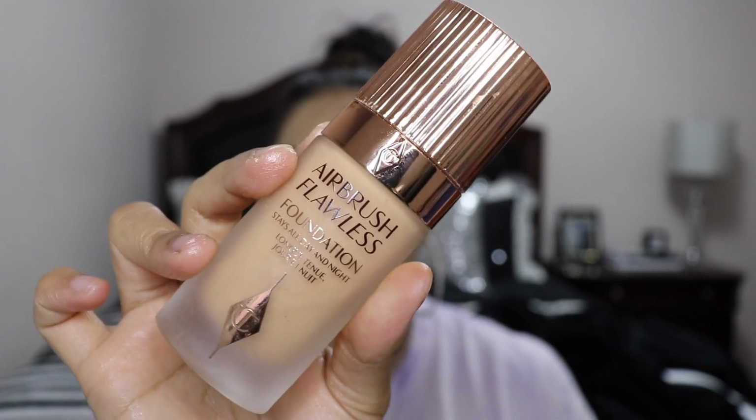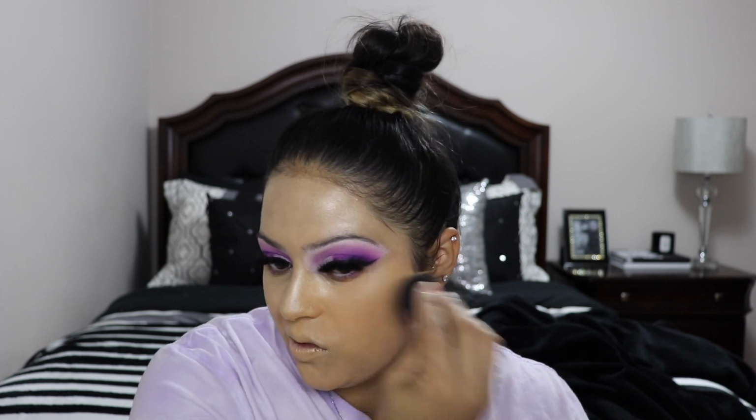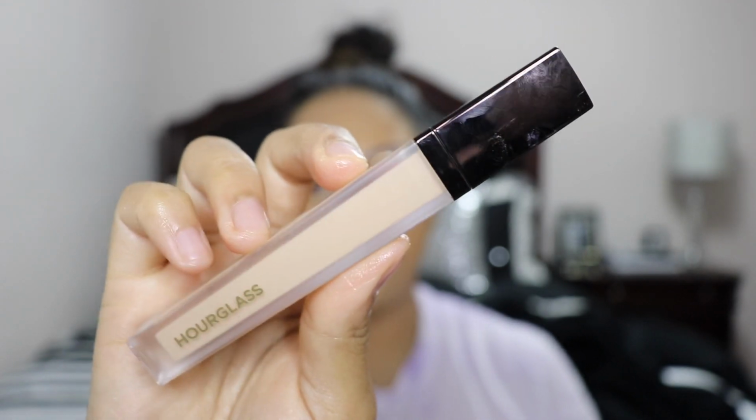With foundation, I'm actually taking the Charlotte Tilbury Airbrush Flawless Foundation, and this is in the shade 7.5. A little bit of this and just go over. For concealer, I'm using my Hourglass Vanish Concealer in the shade Fawn.